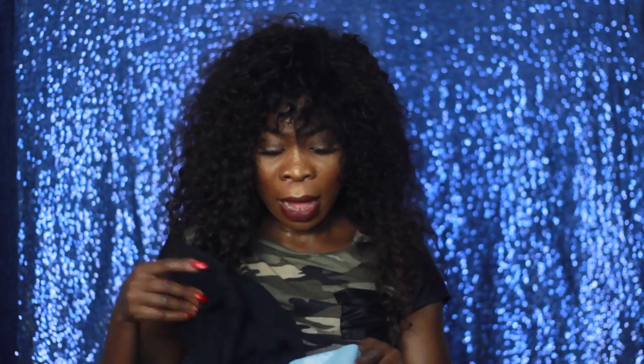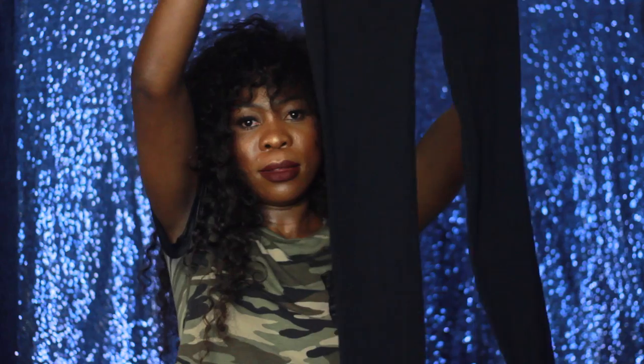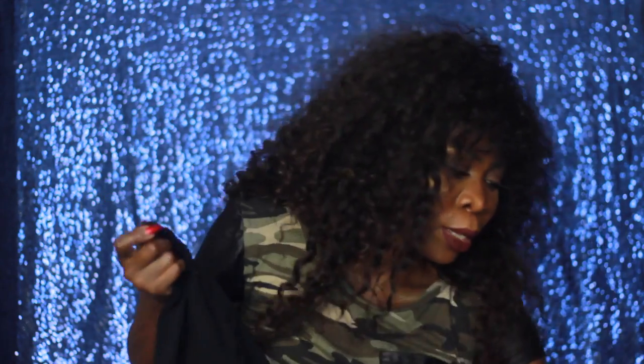The last thing I got from Baby Blue was these leggings. Yeah, this black legging. I will wear this with this top as well. This first top, those two together are amazing. And I got this in a size small to medium, $5.99. It's just plain leggings. Nothing much to say about this. So this is it.